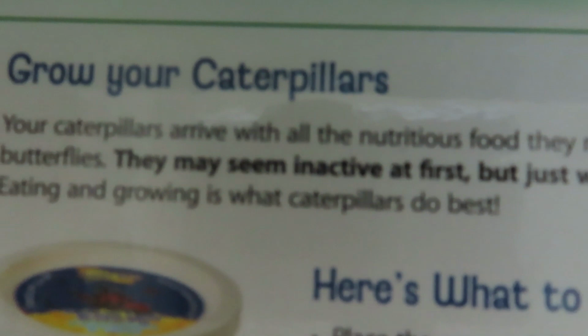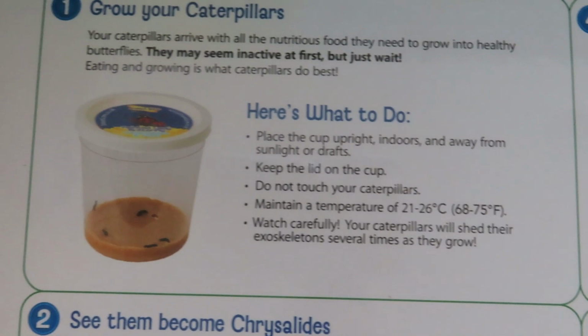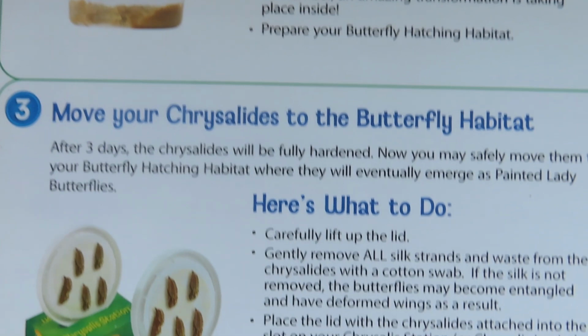So you need to place this cup indoors, and you need to keep it away from drafts and sunlight, and you always keep the lid on, okay? And you do not touch the caterpillars, okay? So that's all you need to do, and all you need to do is watch them. Eventually, you will find that they climb to the top of that lid and they turn into chrysalids, and that is where all the magic happens.